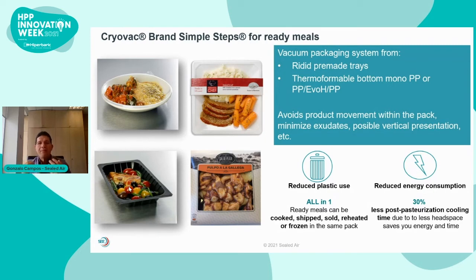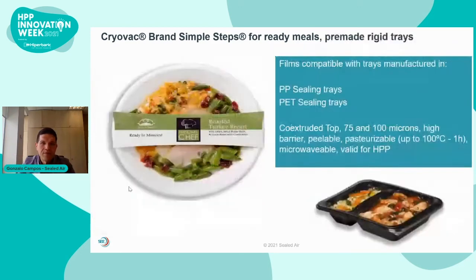So we are helping reduce plastic usage and energy consumption with these materials, because everything could be done at once. You can do the ready meal: cook, chill, ship, reheat, and freeze in the same pack. And because of the low cap size, and because you can pasteurize in the pack, you can benefit from energy reduction as well by using this technology.